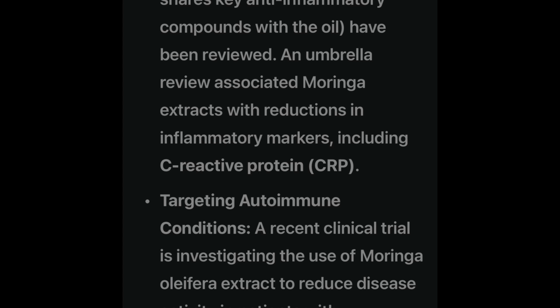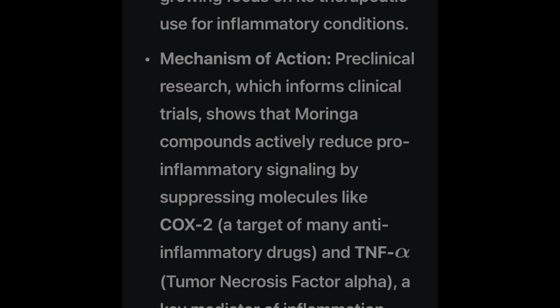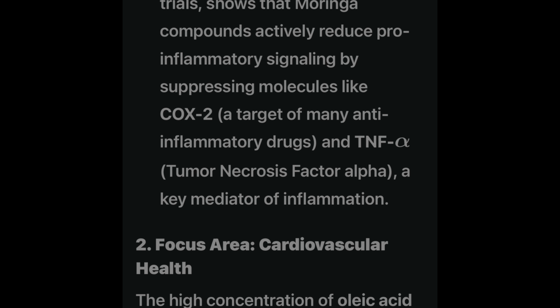A recent clinical trial is investigating the use of Moringa oleifera extract to reduce disease activity in patients with rheumatoid arthritis, an autoimmune inflammatory disease. This highlights the growing focus on its therapeutic use for inflammatory conditions. Mechanism of action: preclinical research, which informs clinical trials, shows that moringa compounds actively reduce pro-inflammatory signaling by suppressing molecules like COX-2, a target of many anti-inflammatory drugs, and TNF-alpha, tumor necrosis factor alpha, a key mediator of inflammation.